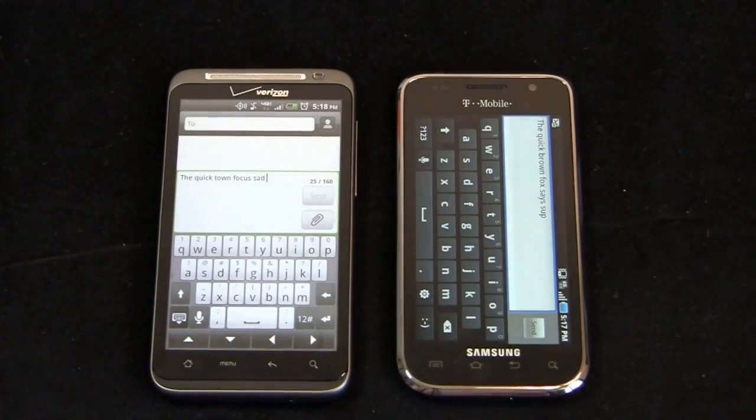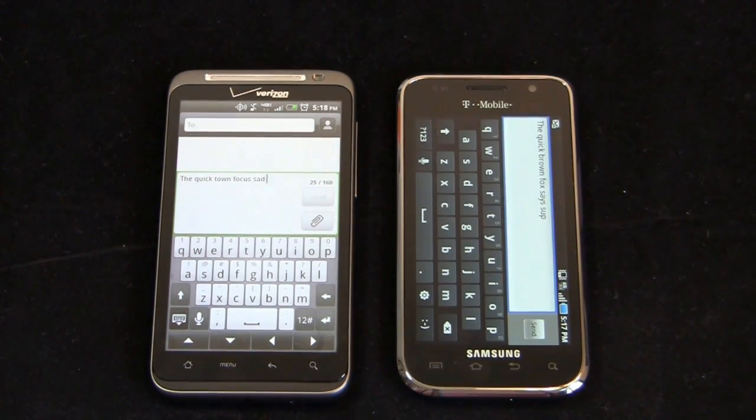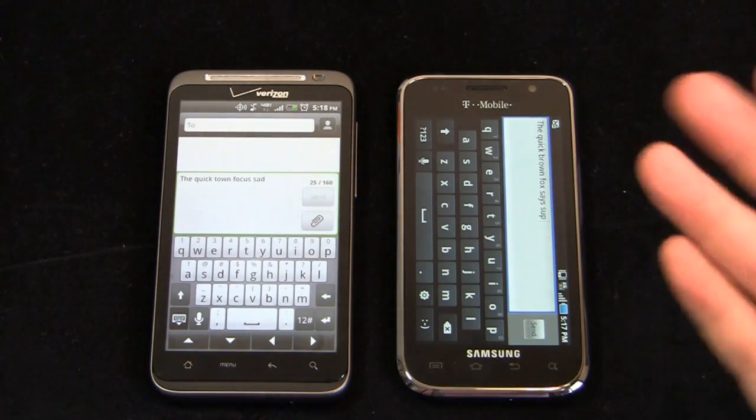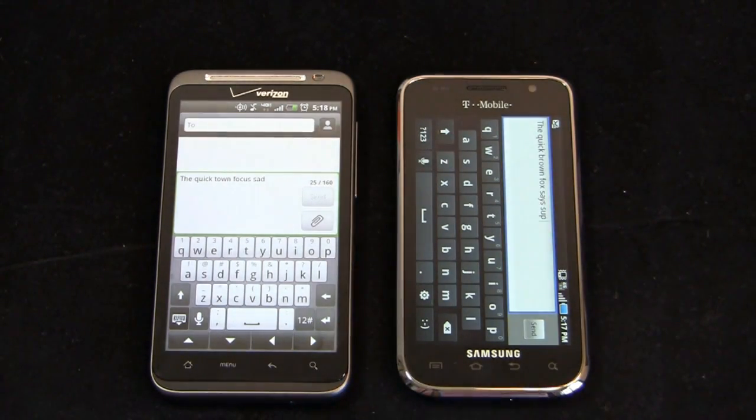Now, of course, you can side-load keyboards if you want to. You can download those from the Android market. You're able to do that on both of these devices. But side-loading, of course, do at your own risk. You still get some options if you really want them.